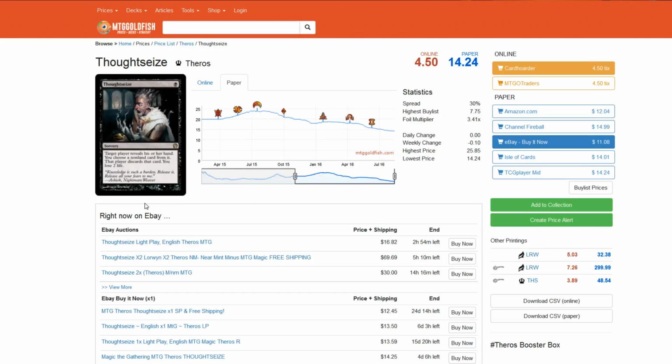I think was it Modern Masters 2 that I sold them at? When was that? I can't even remember. No, it was some sort of Grand Prix, or some event around this area, that I sold all my Thoughtseizes for that, and people were picking them up like crazy because they were going to be a Modern staple forever, blah, blah, blah, and it has just continued to go down.